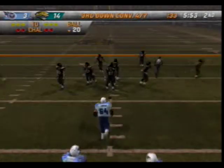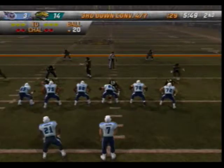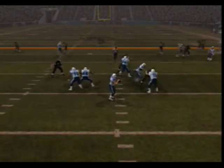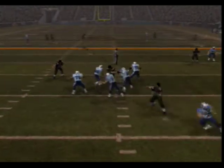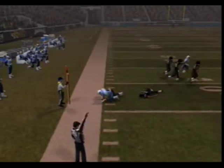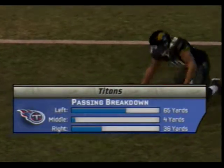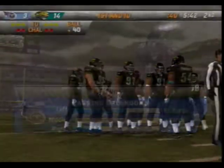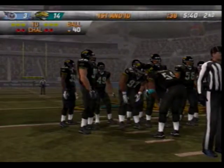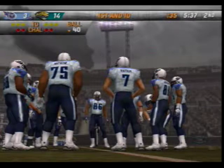Ball on their own 20. The defense has had difficulty stopping them on third down. Pressure gets the pass off, and he hits his target. Big completion on third and long, and that'll keep the drive going. You know, he's so dialed in when it comes to throwing those third down passes, he finds the right man almost every time, and the defense just can't seem to stop him.